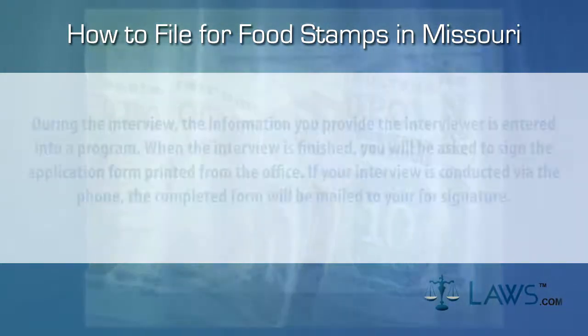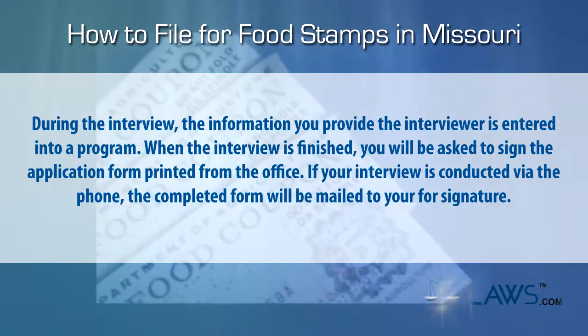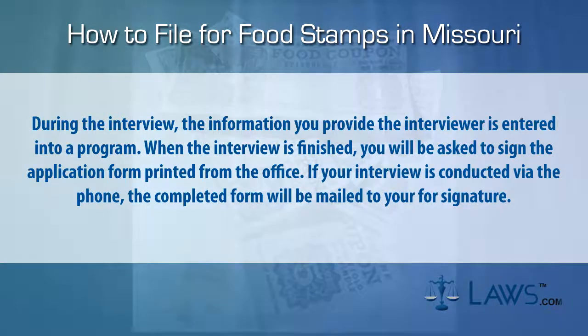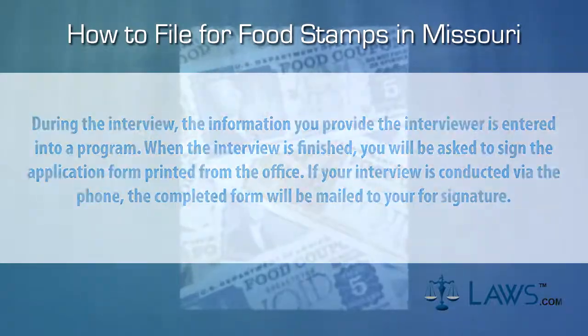During the interview, the information you provide the interviewer is entered into a program. When the interview is finished, you will be asked to sign the application form printed from the office. If your interview is conducted via the phone, the completed form will be mailed to you for your signature.